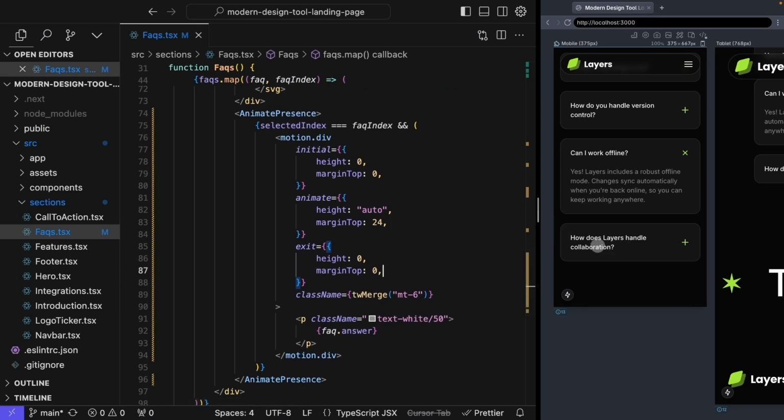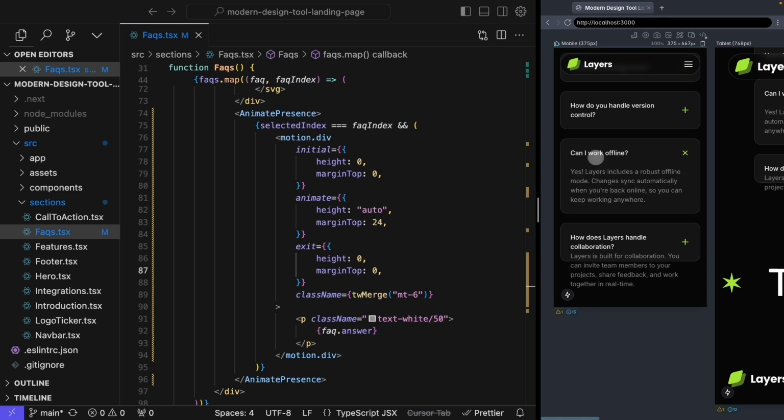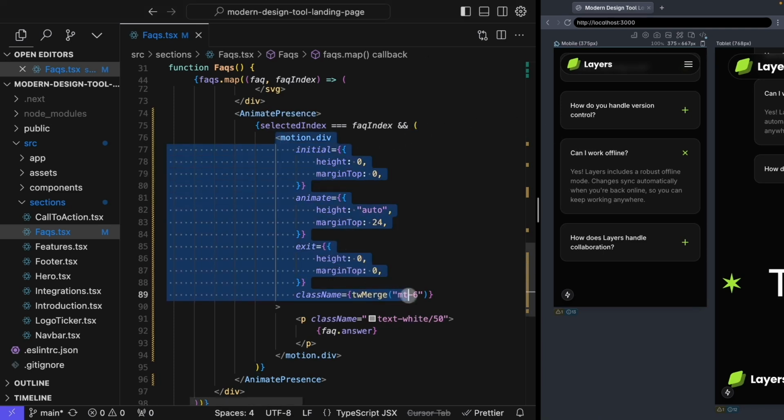That should allow this animation to happen smoothly, but let's go ahead and take a look at what happens when we click one of our FAQ questions. So you can see that it's doing an okay job. The only problem is that we have this overflow that we would like to wrap around this motion div to make sure that none of the text is able to overflow outside of it.